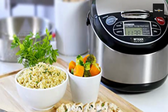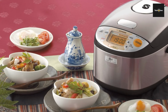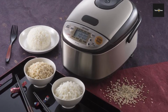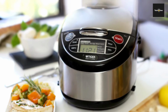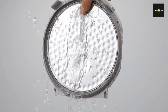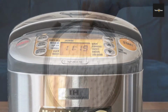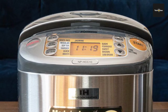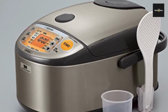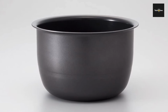Plus, its multi-menu cooking functions comprise white rice, jasmine white rice, mixed rice, sushi rice, porridge, sweet rice, brown rice, GABA brown rice, and quick cooking. And its healthy cooking options incorporate brown rice, GABA brown rice, and germinated brown rice. Moreover, it offers a detachable and washable stainless steel inner lid, and an easy-to-read orange LCD control panel with clock and timer. Its interchangeable melody and beep signal can let you know when the cooking is done, and its clear-coated stainless steel exterior fits any kitchen decor and makes cleanup a snap.